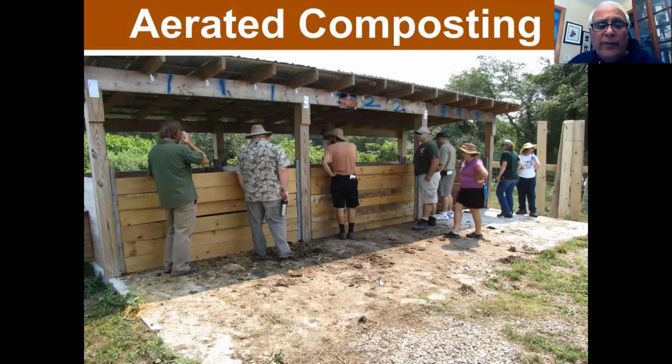Now, I want to talk a little bit about aerated composting. So as an alternative to turning the manure, either by shovel or by loader, there is aerated composting, which means instead of turning, you actually insert oxygen into the pile. Okay, this is a three bin composting system, aerated composting.